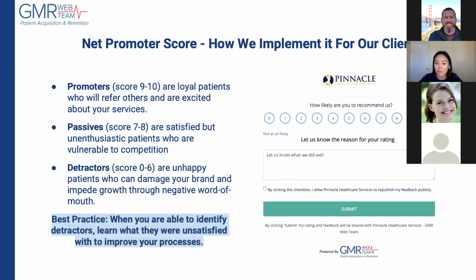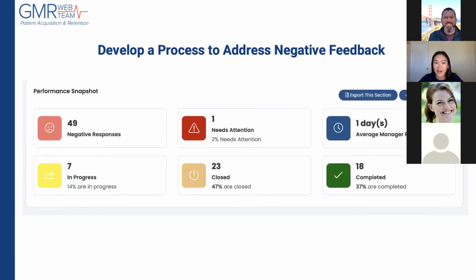So best practice tip from us, whatever process you use, we recommend Net Promoter Score. But once you're able to identify the detractors and what went wrong, you want to learn what they were unsatisfied with exactly, to improve your processes in order to retain them or to make sure it doesn't happen again with future and new patients. So I'm going to go to the next slide and talk about how to talk to those detractors in order to retain them.